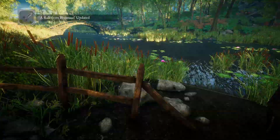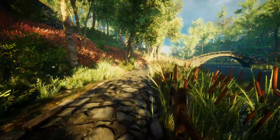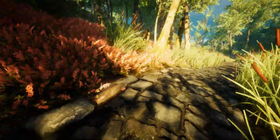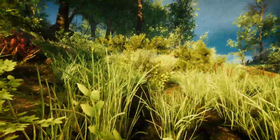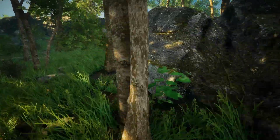Mind the plants underfoot. So I did say I wasn't going to go this way first, but the ocean is this way. So maybe we can go get that painting for him, learn how to make twine, and see where things go from there. Oh, we're off-roading it. Potentially. We're trying to off-road it.